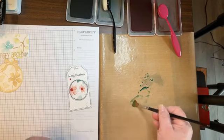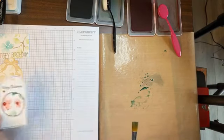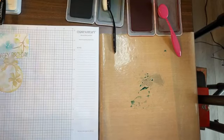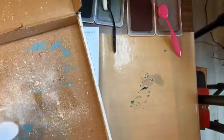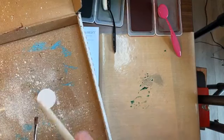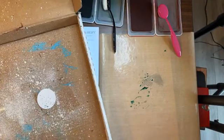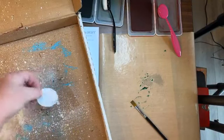Trying to get the glitter. There we go. And then I'll do it on here. And then again, you need your spray box, and something to hit it with, your scissors. And ooh, that got a lot. So it's a big brush. Maybe use a smaller brush.